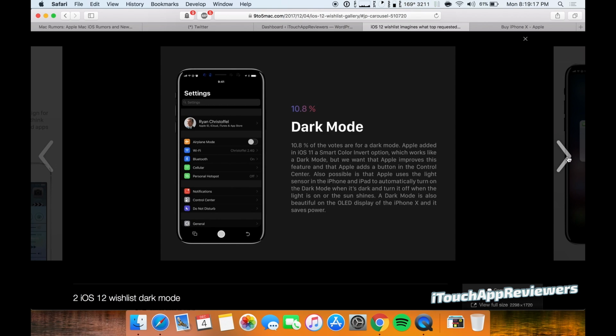Next up, dark mode. Come on, we have to have it, Apple. Add a real dark mode. Just do it. I think that will come in iOS 12.